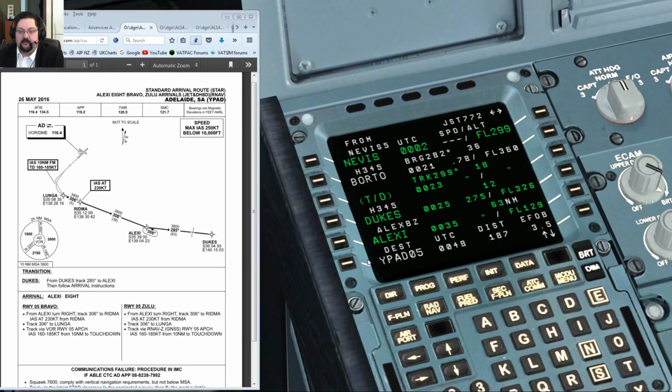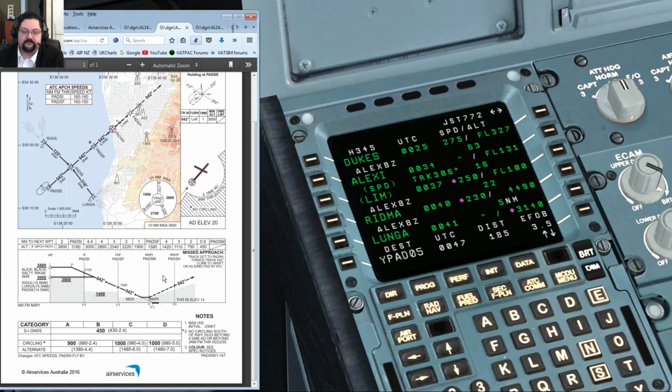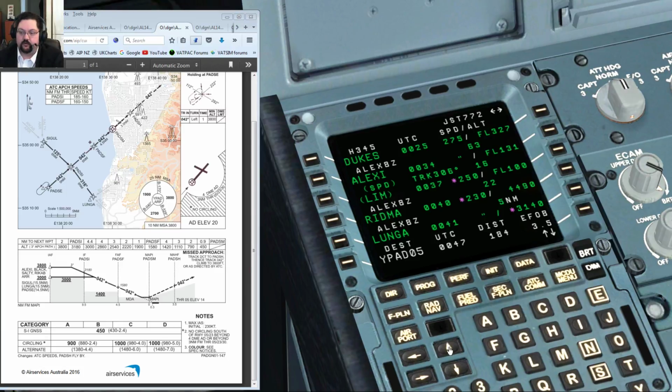Qantas 740, actually, just remain on track to Alexi. There is a holding pattern option. Appears to be tailwind that has died down just a tad. And to Ridma at or below 230 knots. Roger, Qantas 740, and into Lunga. And 740 will be out of the flight deck for 10 minutes. That's the approach. Roger, Qantas 740, report Lunga, 3000 for above.